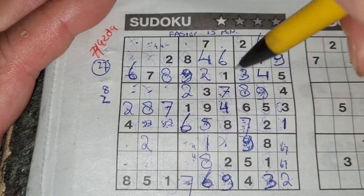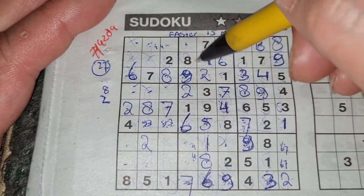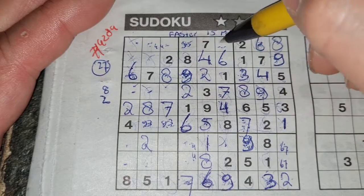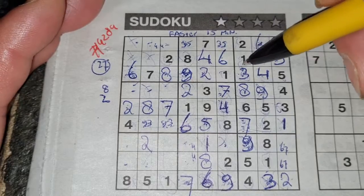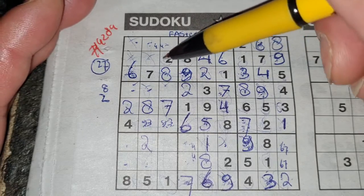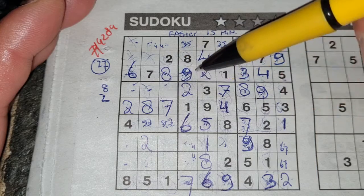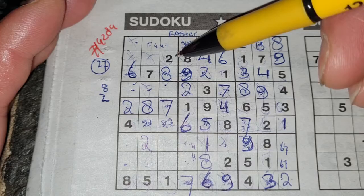2 numbers left in this big square for number 1, 2, 3 is missing. 4 and a 5 is missing. 3 and a 5. Let me mark those 2 boxes. Cannot fill this yet. Need to wait. 1, 5. 1, 5, 6.